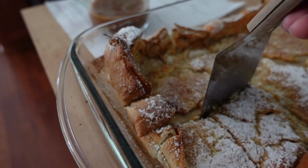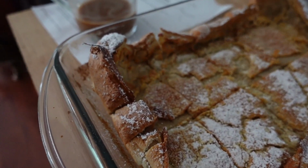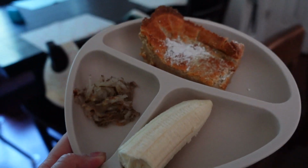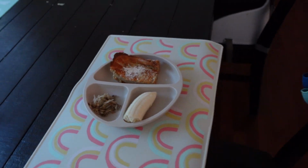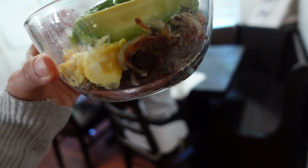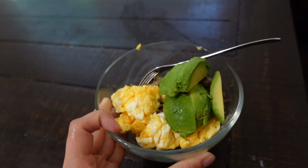Today for breakfast, we are going to be having a German pancake. This is one of my favorite ways to get protein into our kids because they don't really like eggs. I did make myself a different breakfast, so they got a little bit of hash brown potato for my breakfast on their plates as well. And I'm just gonna have eggs and avocado and these hash brown eggs that I cooked up in our cast iron.